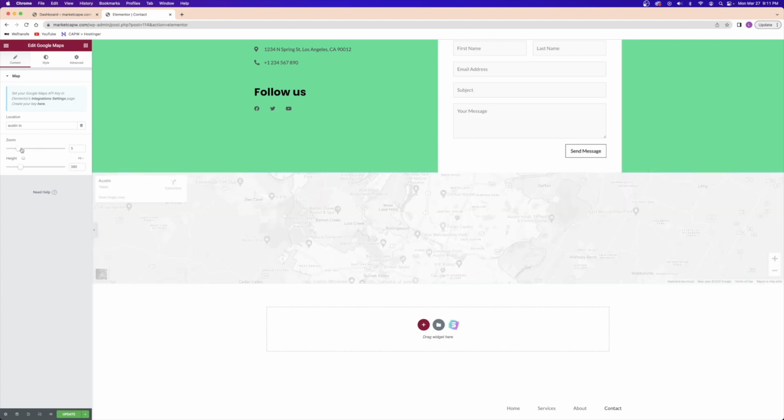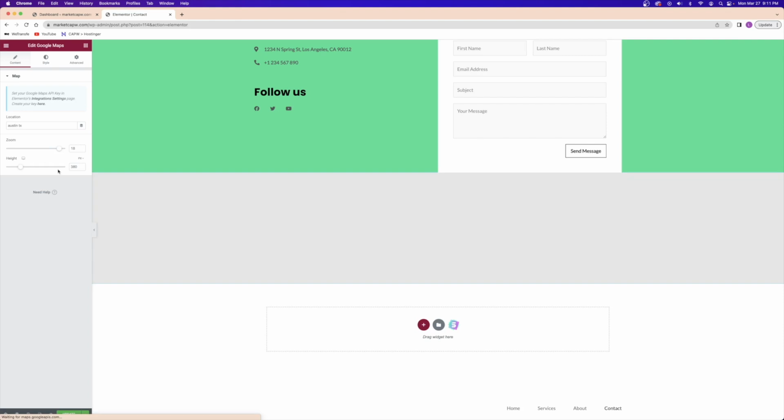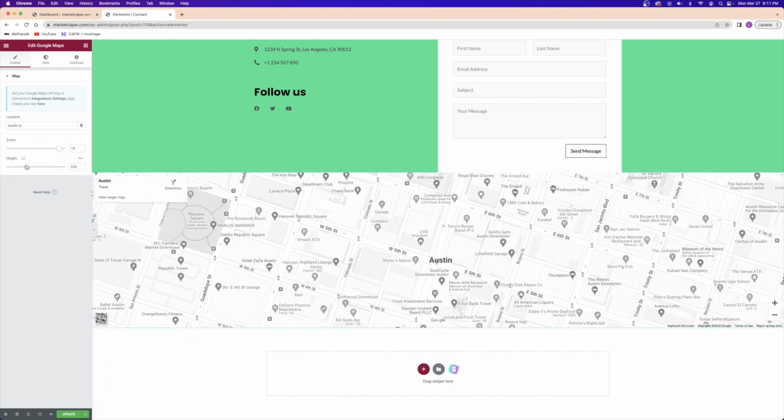So let's zoom in a little bit more, actually. Wow, that's way too far. Yeah, let's zoom into like 18. Okay, wow, we're right in the middle of downtown Austin. There's 6th Street and 5th right there. And so you can also change the height of how big this widget is, so maybe something like that.